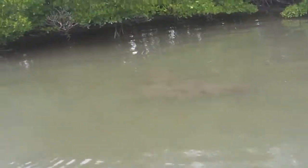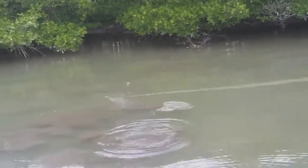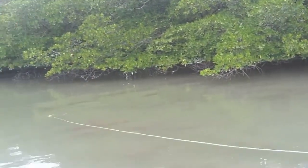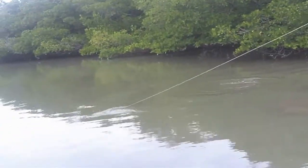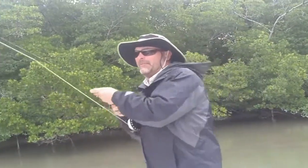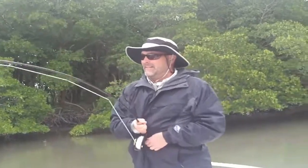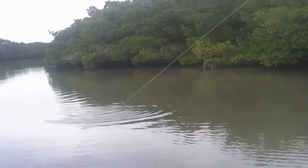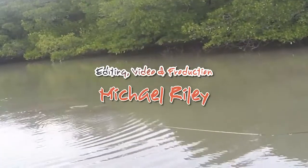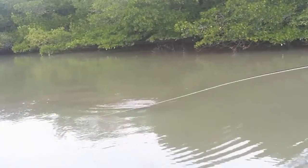It's a hog, man. Look at the water all churned up from the mud that redfish is kicking up. I look forward to being on the skiff again and catching more fish with my buddy Jeff. Tearing it up. Another big one. Like the way you set the hook on him, you jammed him good, didn't you?